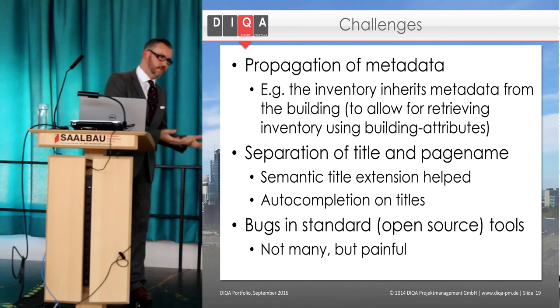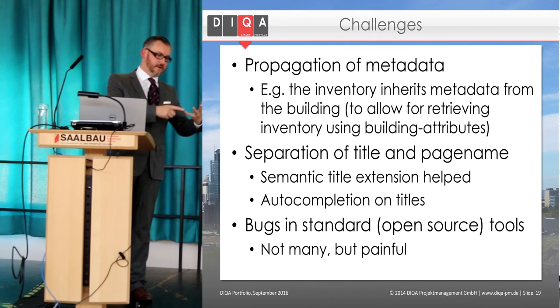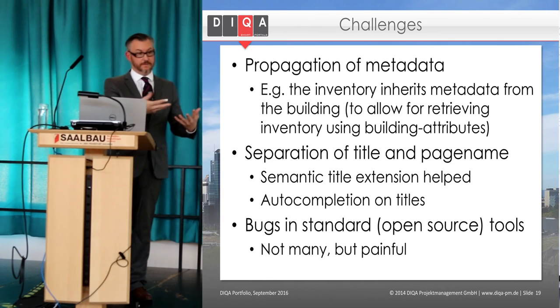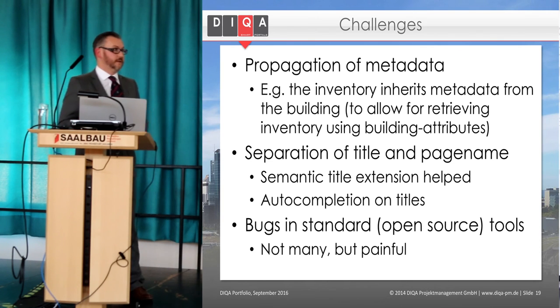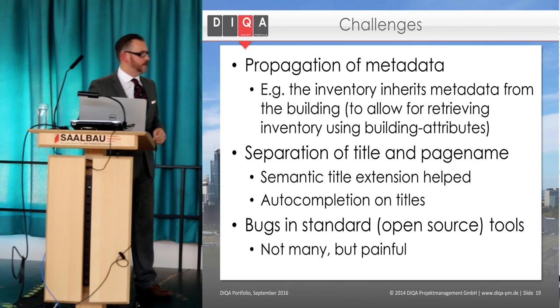And then if you think it through, a lot of other things come with it, for example auto-completion. The user wants to autocomplete on the titles and not on the page name, but the template or the form must create the template call using the page name of the autocompleted title and not the title, because the title is not a valid page name in the wiki. This was a bit of a headache, but we overcame that.